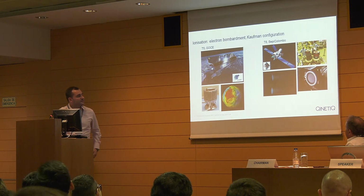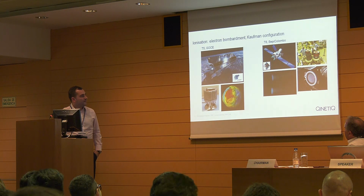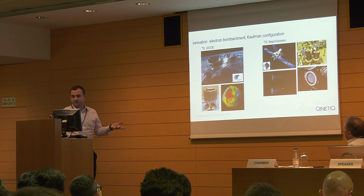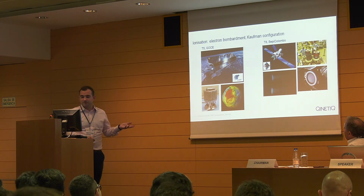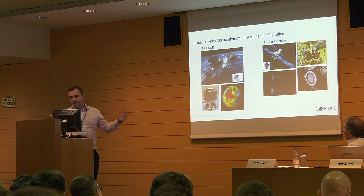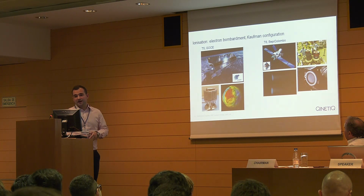The other thruster is a T6. We're not very original with the names. It's a bigger thruster, same principle. It's the thruster for Bepi Colombo, which is due to be launched at the end of next year. This is a 5 kilowatt class thruster. It produces up to 145 millinewtons. ISP is just under 4,000 seconds.